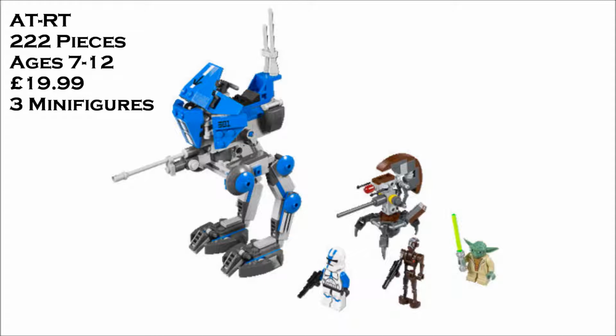But obviously, to get that much detail in with the size of the LEGO bricks, I think LEGO did a good job in making it slightly bigger to get it more accurate, because there's a lot of detail, as you can see all through the leg. It's actually quite a nice set, and it's probably one that you will get multiples of, seeing as it's for such a good price. You know, the pieces are less than 10p each, which is good.